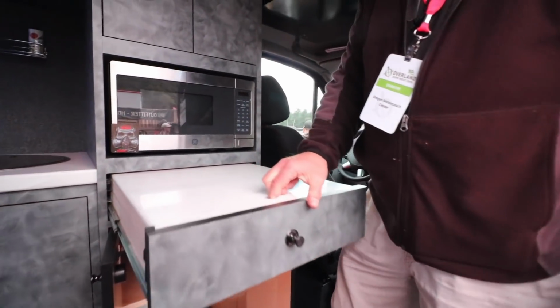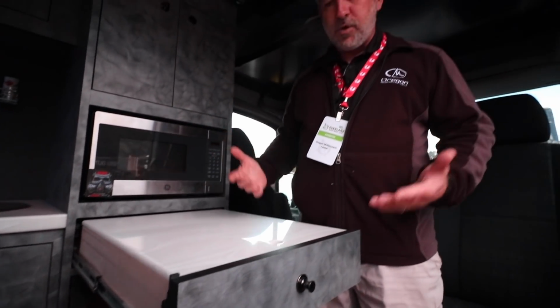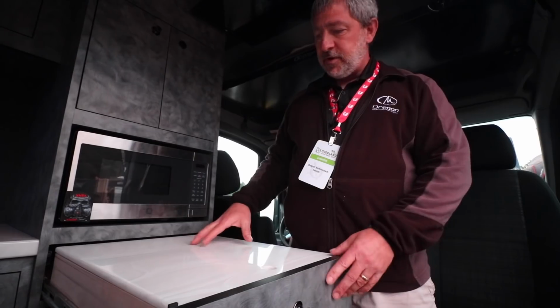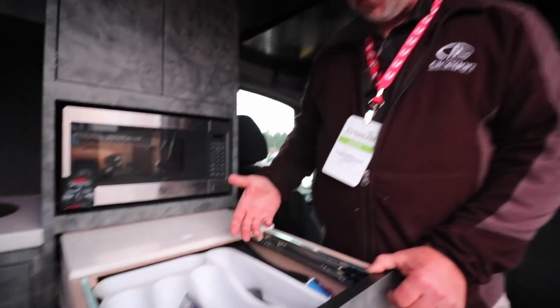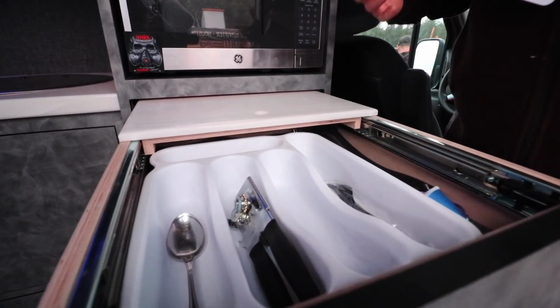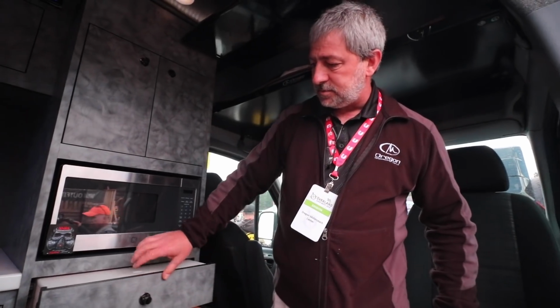So we design these units so you can actually live in it and work in it. And this is a prep station for prepping vegetables or what have you when you're cooking. And then you have your silverware tray in there. So having all these little hidden areas is just a plus for a unit like this.